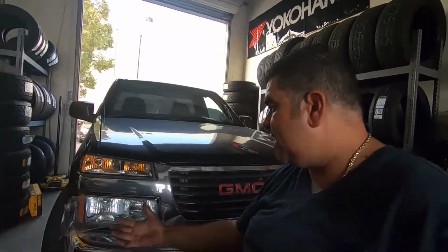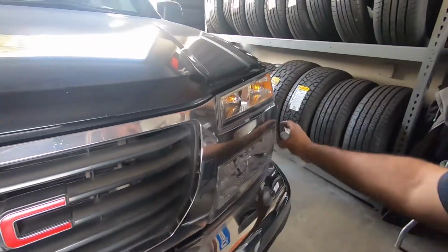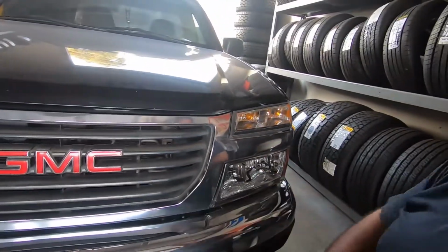Ta-da! Damn, that shit looks good. Right? That's the moment of truth. Now let's try them out and see if they work. That's what's important.